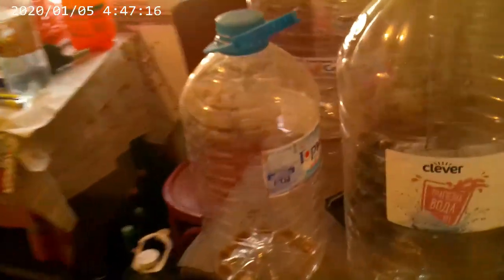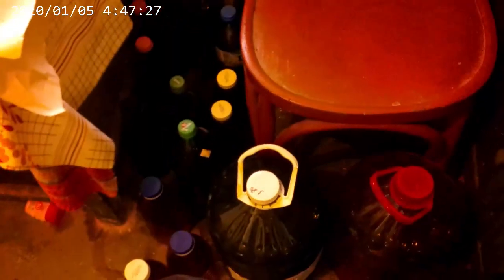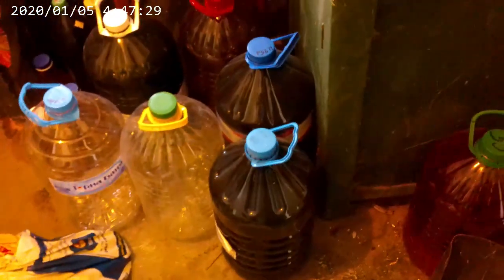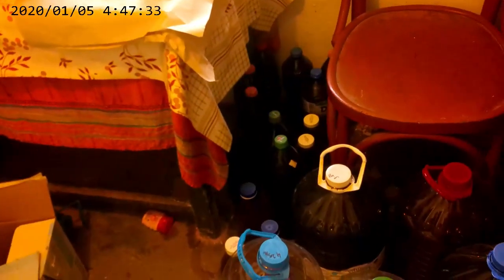And this, I call this our wine cellar. This is where I keep all our cheap wine. So we've got, what have we got left? Two big 10-litre drums of white, that's my poison. And three big 10-litre drums of red, which is Chris's poison. And then we've got some in litre bottles there.